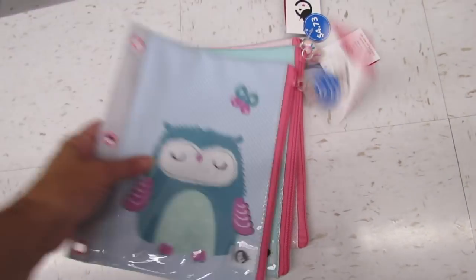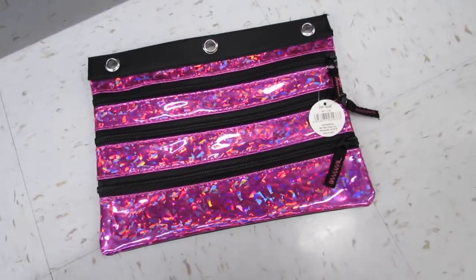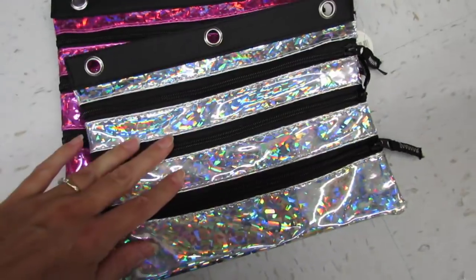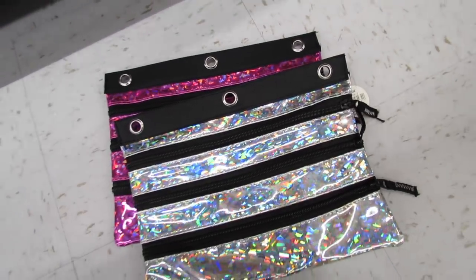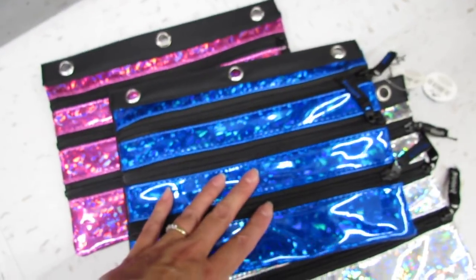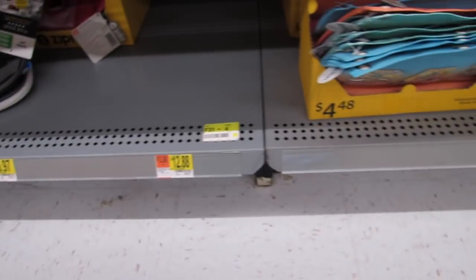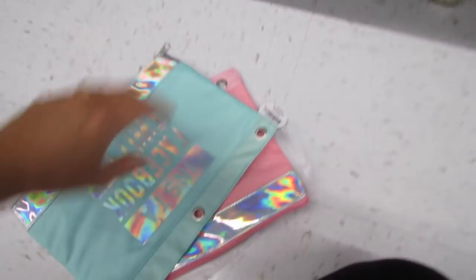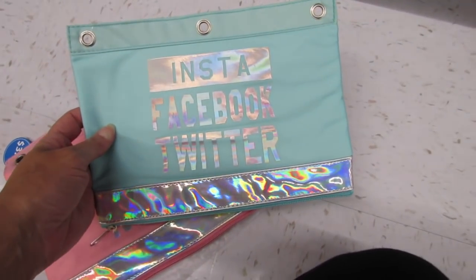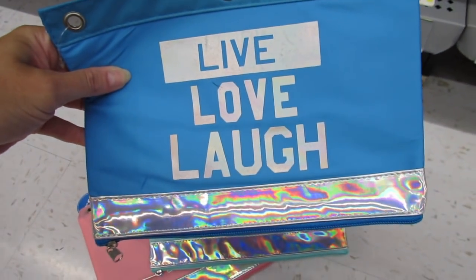Again, those are $4.73. And then these are $4.97, and they're offered in the pink, the silver, and the blue. Oh, the blue is really stunning. And they're also cloth on the other side. These are $3.88. We have Bless This Mess. Insta, Facebook, and Twitter. And Live, Love, and Laugh.